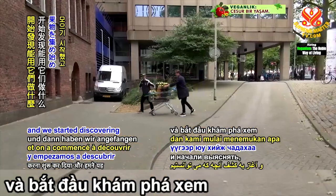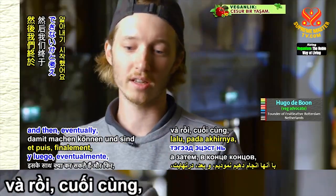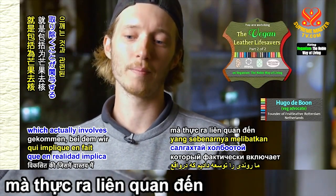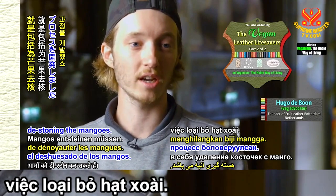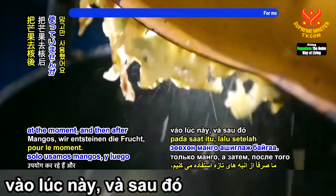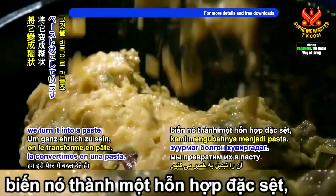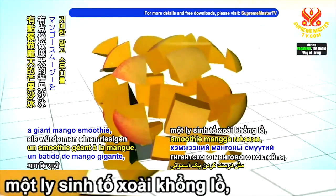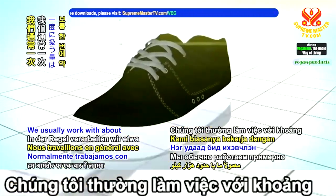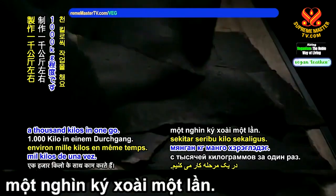So we started collecting that and we started discovering what we could do with it, and then eventually we developed a process which actually involves stoning the mangoes. We only use mangoes at the moment. And then after we destone the fruit, we turn it into a paste. It's kind of like making a giant mango smoothie, to be very honest. We usually work with about 1,000 kilos in one go.